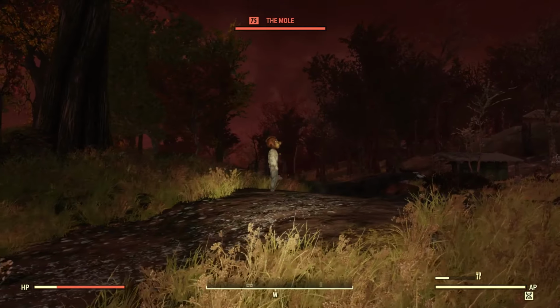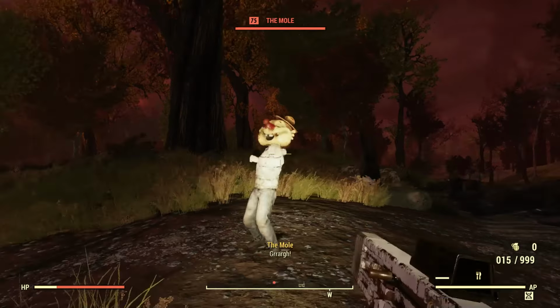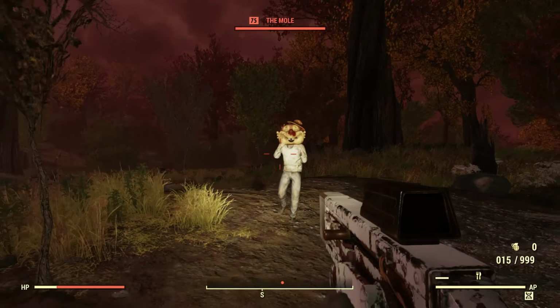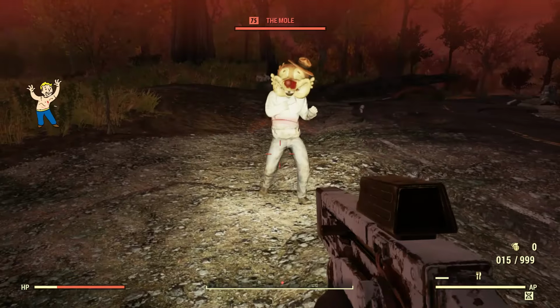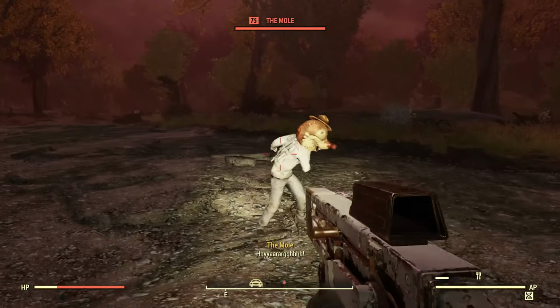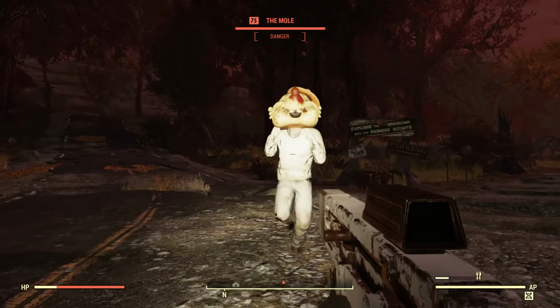What the heck? Alright, so I'm at the next camp location, but what the heck's going on? The mole? What are you doing? You freak! Can we talk? Oh my gosh, this is a new random encounter. So you'll have this buddy that will spawn here. Weird, he sounds like a mole miner too.